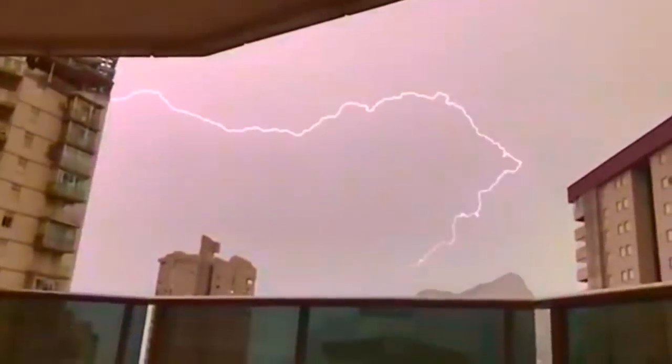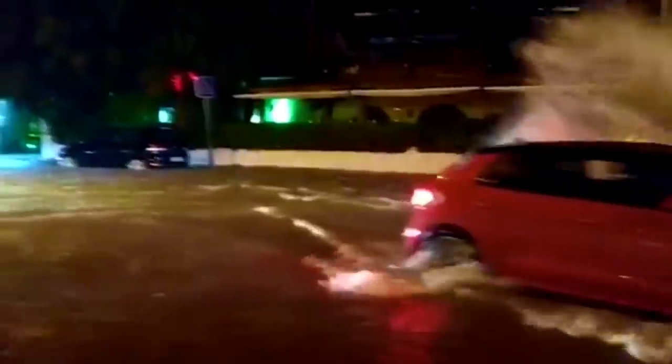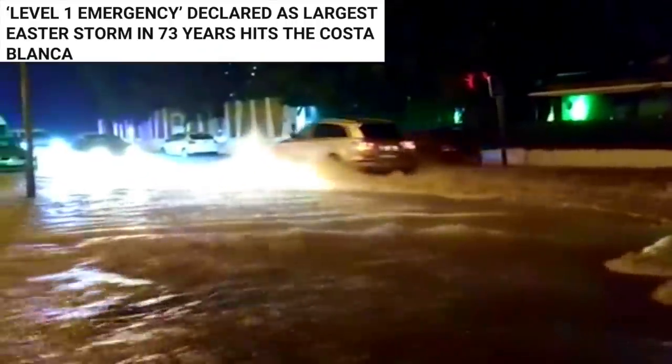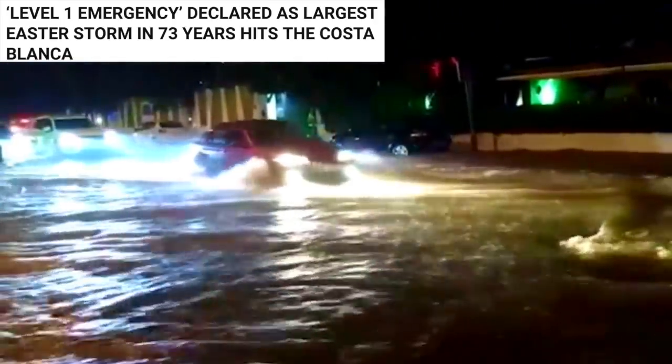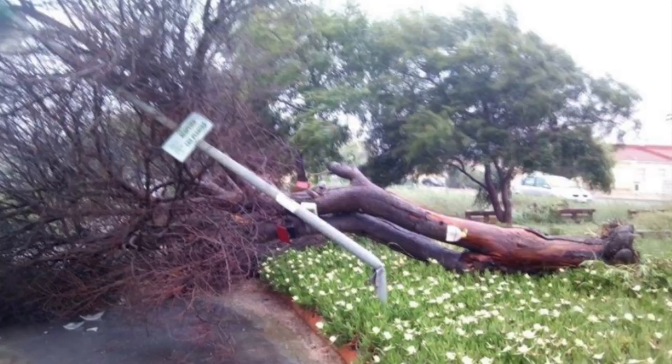We're going next to Spain. Major storms have hit the White Coast and caused considerable amounts of flooding and wind damage. This is indeed the most extreme spring storm to hit Costa Blanca in decades. In 3 days, they got more rain than they had the entire 2019 up to that point.